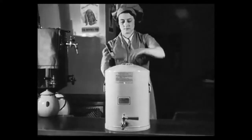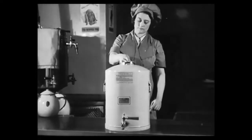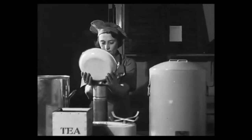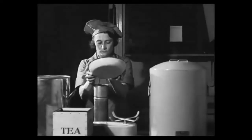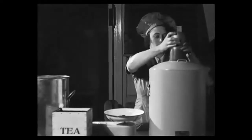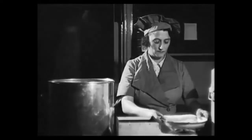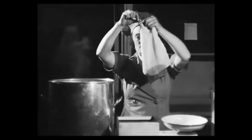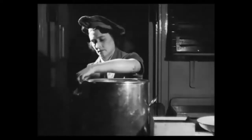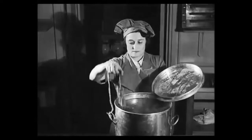A multipot is an insulated urn which will keep the tea hot for several hours. Tea for urns and multipots is made as already described, except that the tea is placed in an infuser or enclosed in a muslin bag, which must be loosely tied to allow for expansion of the leaves. These tea leaves are then left long enough for infusion to take place, when they must be removed from the urn.